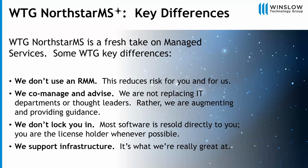Next up, we co-manage and advise. We're not out to replace IT departments, thought leaders. We don't offer fully managed services. We offer co-managed services. We're augmenting you and providing guidance to your organization. I like to think of that as an Iron Man suit, right? To really help drive you forward.